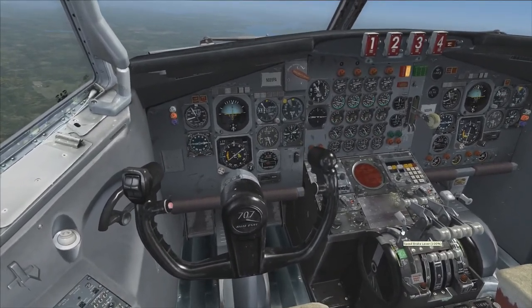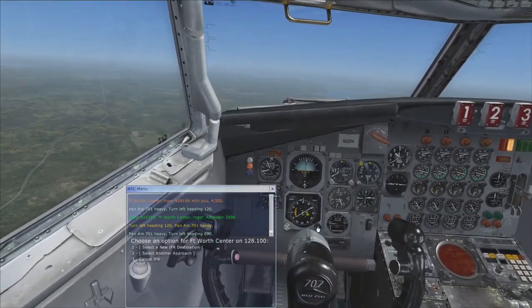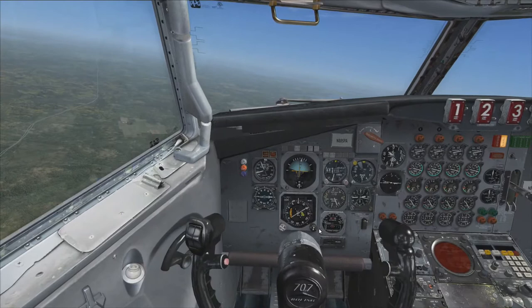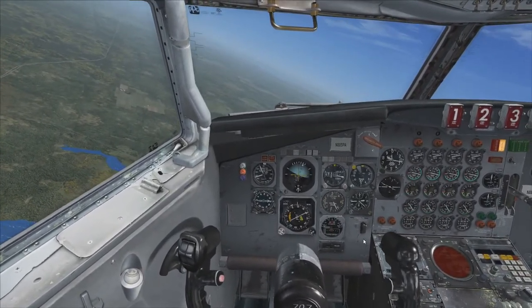Somebody just finishing jobs. 10 a.m. 701 heavy. Turn left heading 090. Turn left heading 090. 10 a.m. 701 heavy.